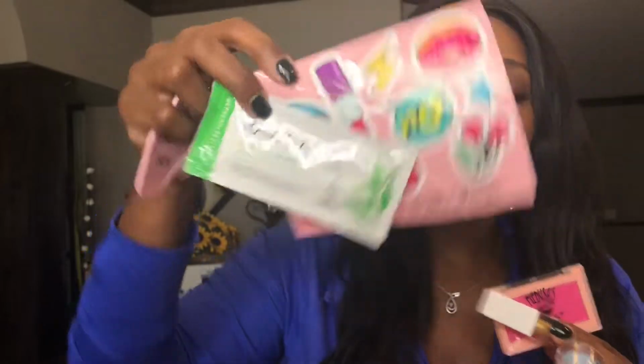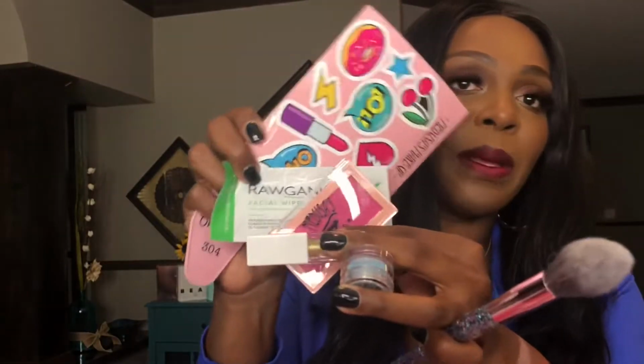We're gonna do a quick recap, final thoughts, we're rated, and that's gonna be it for this video, guys. Very quick one today. So we received the Sweet Cheeks blush here. We received this liquid eyeliner in this beautiful gold color. We received this loose glitter, this beautiful powder brush, the Medusa's keychain, and the raw organic face wipe and these stickers. So that's 3, 4, 5, 6, 7 products for this month.